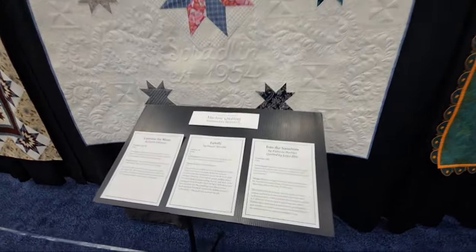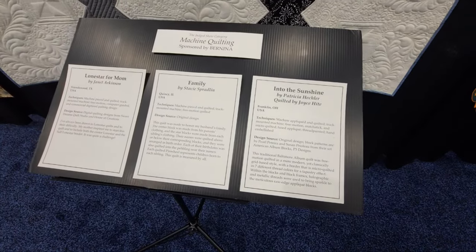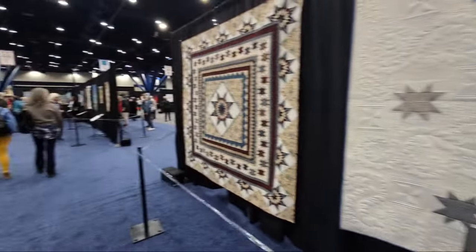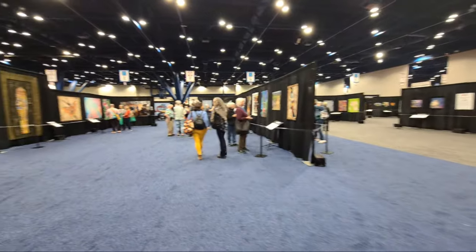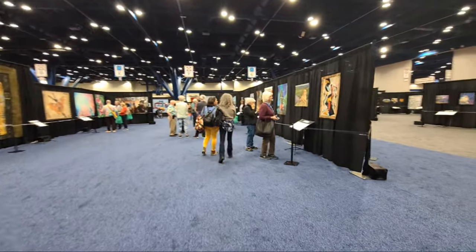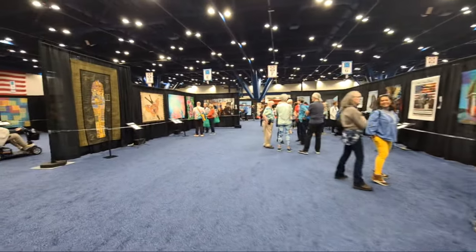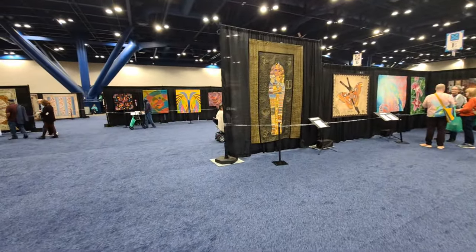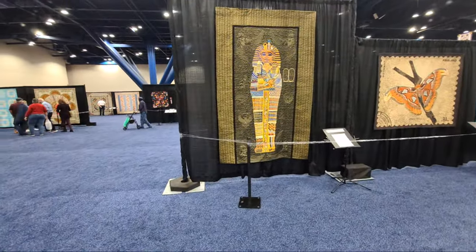Here we go. This is who just did the one I just showed you. It was Patricia Helper. Yes, that feels like the name I know. All right. Let's go. This quilt is huge, ginormous, and it's adorned.